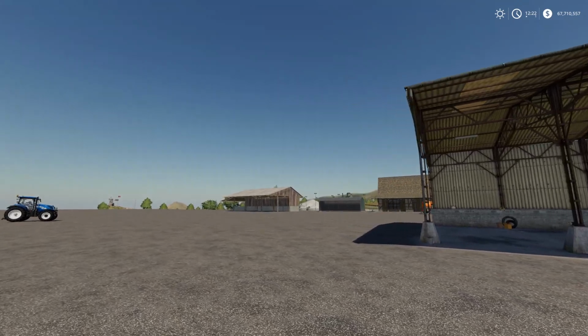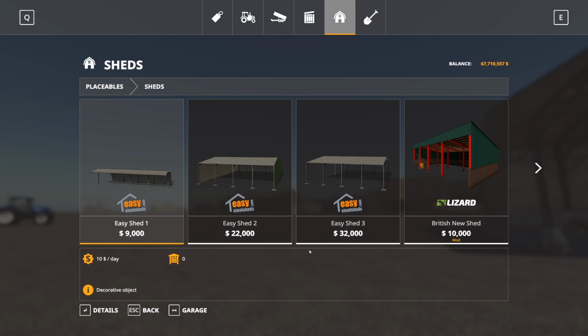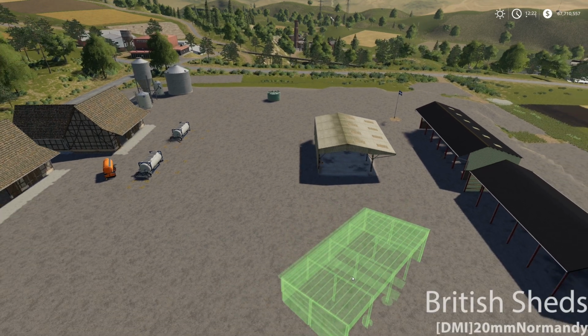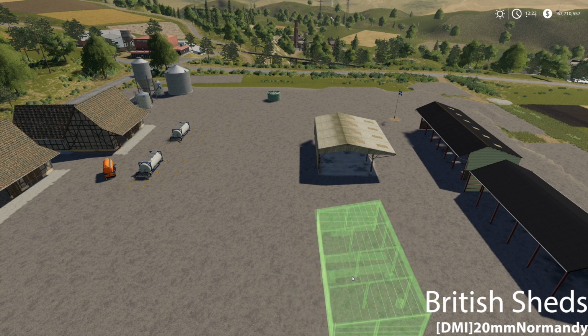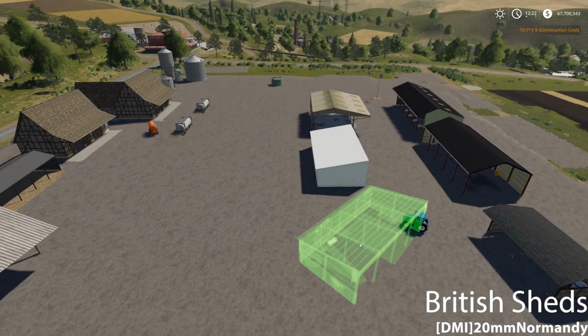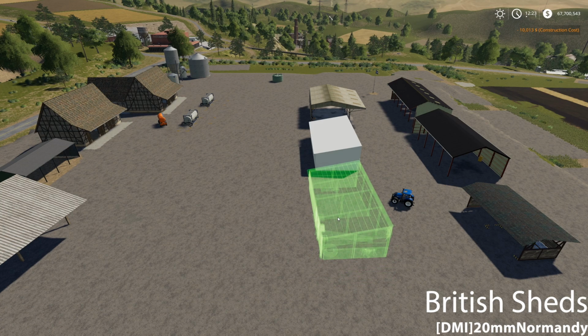Next up, we have the British Sheds by DMI 20mm Normandy again. We have the British Shed new, $10,000. And the British Shed old, no textures, no texture.